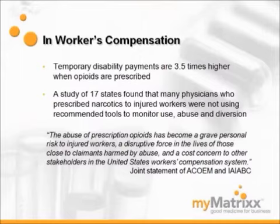National associations such as ACOM and others have come out somewhat publicly with their statements that the abuse of prescription opioids has become a grave personal risk to injured workers, a disruptive force in the lives of those close to the claimants harmed by the abuse, and a cost concern to other stakeholders in the United States workers' comp system. With well-respected industry sources now reporting that prescription drug spend is approximately 19% of the total medical spend of a claim, and that approximately 25% of that spend is associated with opioid use, it's critical, from a claims and managed care organization perspective, I believe, to have a well-thought-out and strategic plan to address opioid use.